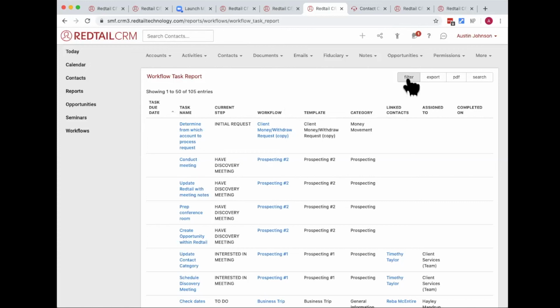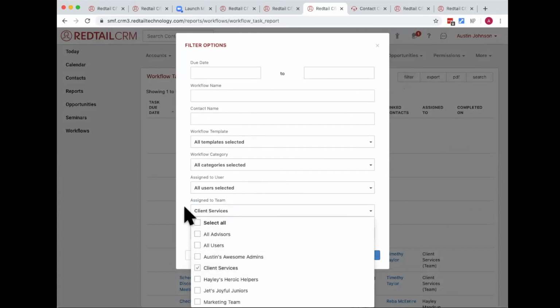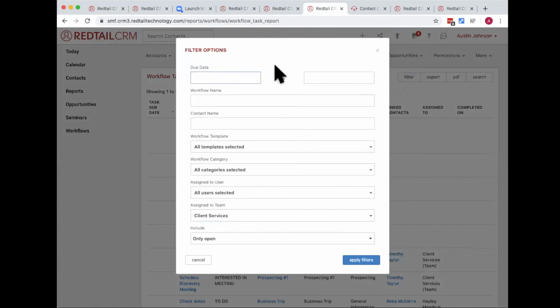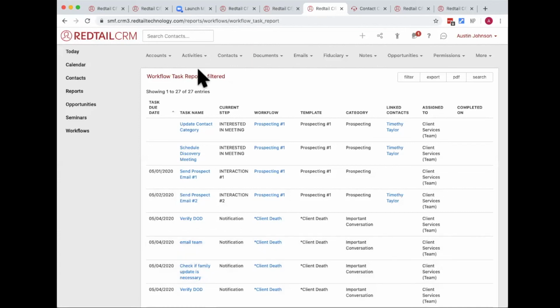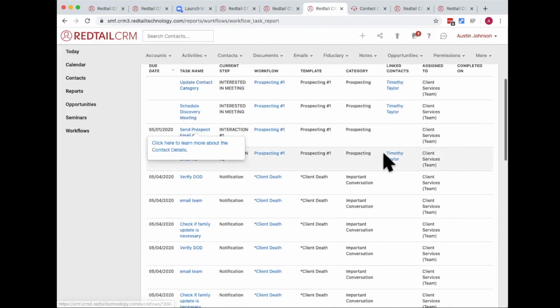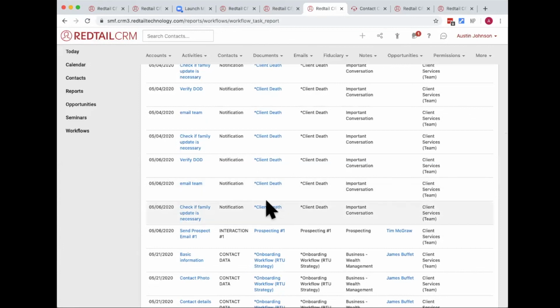So what I can do with the workflow report is filter it here, and let's take a look at the client services team, okay? And let's see how they've been doing with their workflows as of late. So here's 27 entries. So looks like client services falling behind a little bit on prospecting and processing this client debt. For the most part, looks pretty good, but let's maybe make a meeting point in our next stand-up meeting to talk about these workflow tasks and be sure that our client services team is working to get some of these done so we can move the process along as it needs to be.